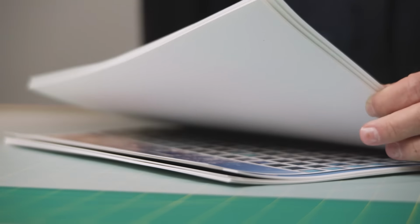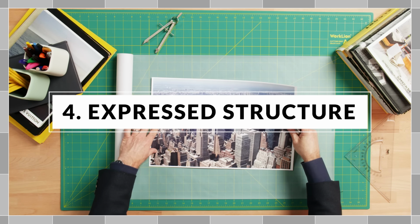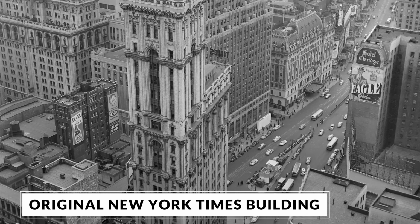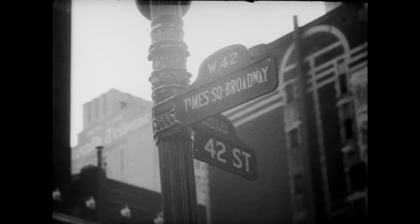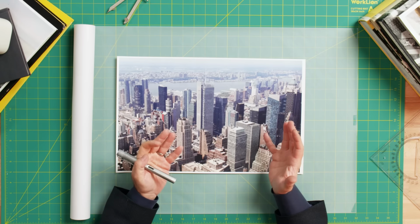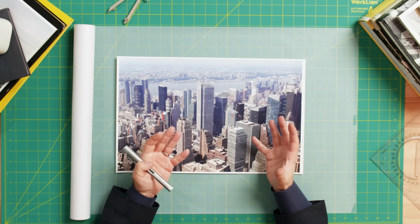So let's jump ahead 50 years and take a look at the New York Times building. By the early 2000s, the New York Times had outgrown its facilities on West 43rd Street, just off of Times Square, which was named after the paper. The new New York Times building from 2007 does a few things that are very unique.